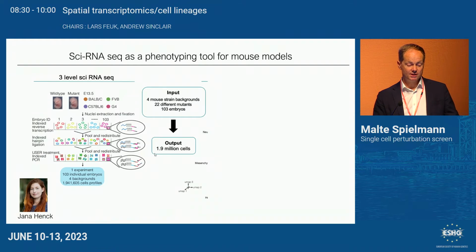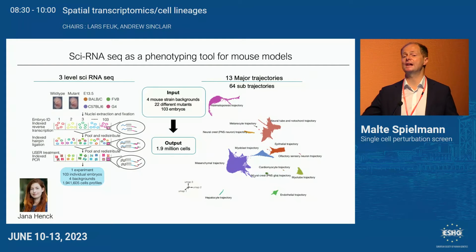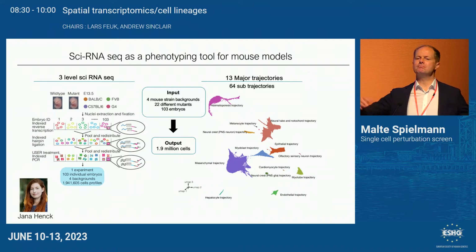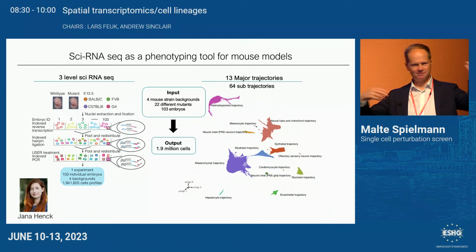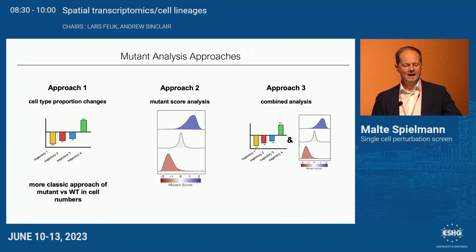And she went and did the experiment using the combinatorial indexing, and we generated one of those UMAP plots where you get the major cell types. So this was all nice because we had the wild type already, right? We had generated previously. And then the big problem started, because now we had a massive amount of data, and I thought you would just go through it, but the bioinformatics behind it was challenging. So I want to explain to you what approaches we've taken and how we also tried to validate them so that you could be using them as well in your lab.